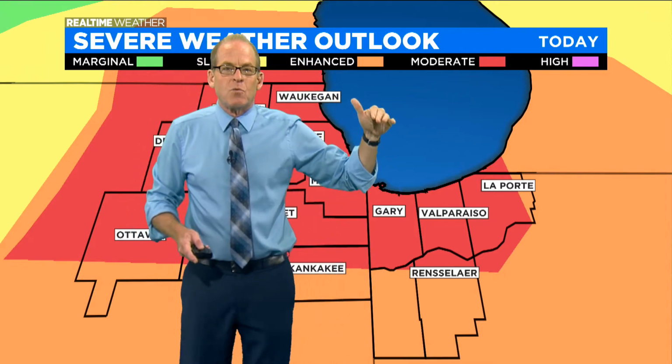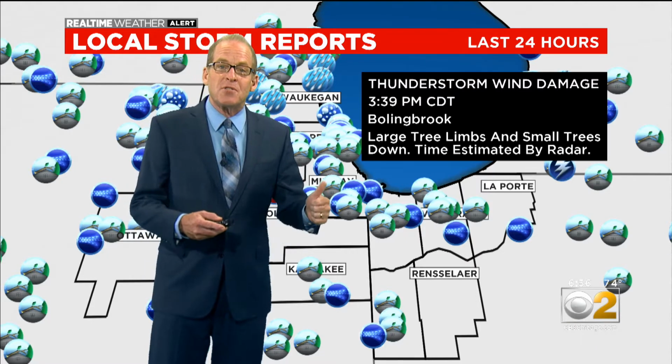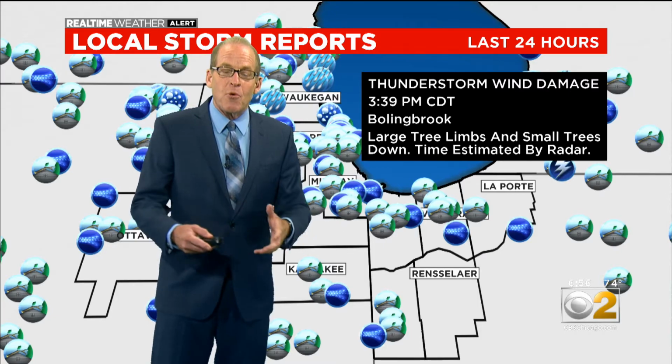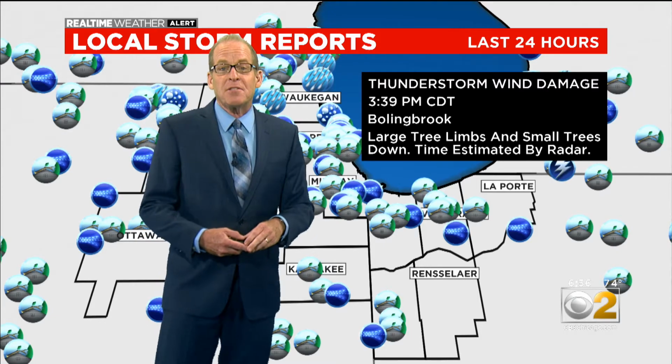We're in the moderate risk, and that means some long-lasting, very intense, widespread storms, and that's what we talked about earlier. The last time we saw a derecho this strong was back in early July, back in 2011. At that point, it came through the morning hours, and we had almost 900,000 people in the Chicago area without power.